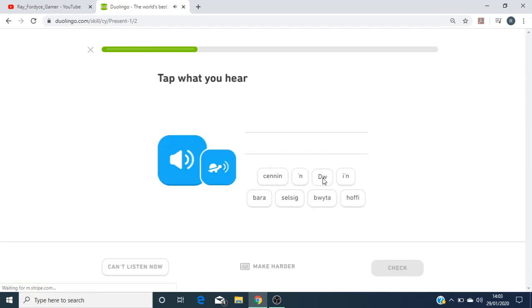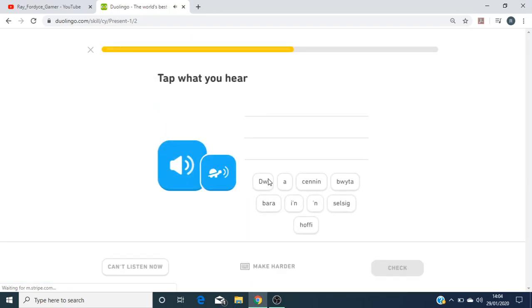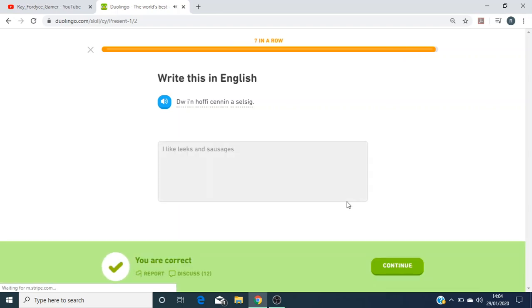Dwi'n hoffi cennin. Cennin is leeks. So I like leeks. Dwi'n bwyta bara a selsig. So I eat bread and sausages. Dwi'n hoffi cennin a selsig. I like leeks and sausages. Dwi'n hoffi selsig a bara. That's I like sausages and bread. Dwi'n hoffi cennin a selsig. I like leeks. Oops, nearly spelt leeks wrong there. And sausages. There we go.